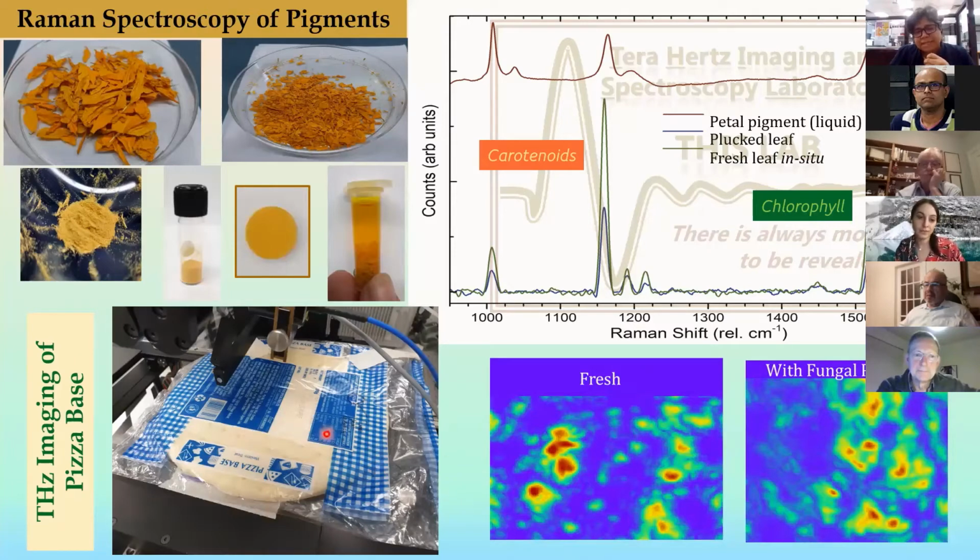But when you put it under terahertz, a fresh pizza is slightly on the drier side, I would say, because as the fungal infections start to grow, they accumulate more water around them wherever they are colonizing the pizza, so to speak. And so you can see this stark difference in the fractal volume of the water. So these are actually water features. You can think of it like this. This blue part is just the base, the pizza base.